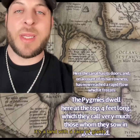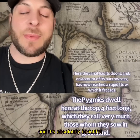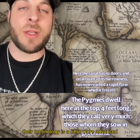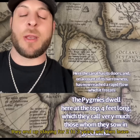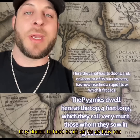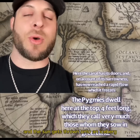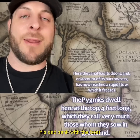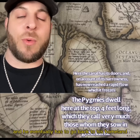It's a land with a race of giants. They end up staying there for quite a while, and it's absolutely beautiful. Their technology is a little more advanced, and they live at peace and in harmony. They offer them to stay. They end up staying for 2 to 3 years and then leave. Well, as they're sailing back home, they decide to head south as far as they can. The boat ends up crashing, and the son gets thrown onto an iceberg. His dad sank with the boat, and he eventually has to go back to his homeland.